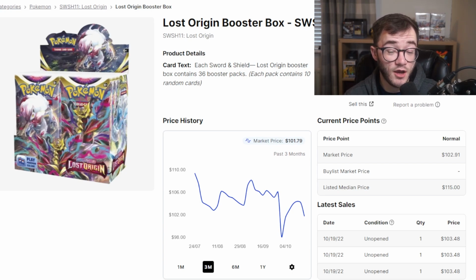Lost Origin has a great Trainer Gallery, absolutely fantastic. Really chase alt arts that people really want. This is a great set to open. Really, really good. In my opinion, I think it is a really good contender to be one of the top 3 sets in the Sword and Shield era, but we have to see how it'll do long term in the next 6 months or so. Don't forget, it's just come out, so the prices are pretty stable as there's a lot of it everywhere.